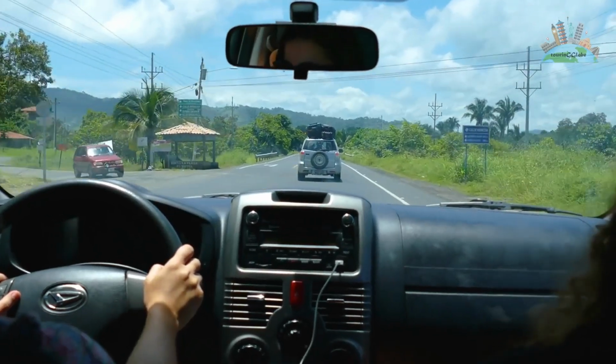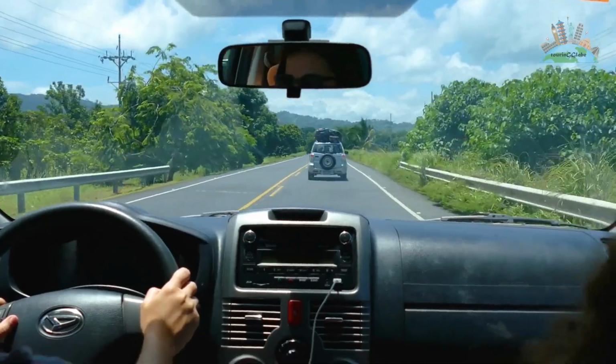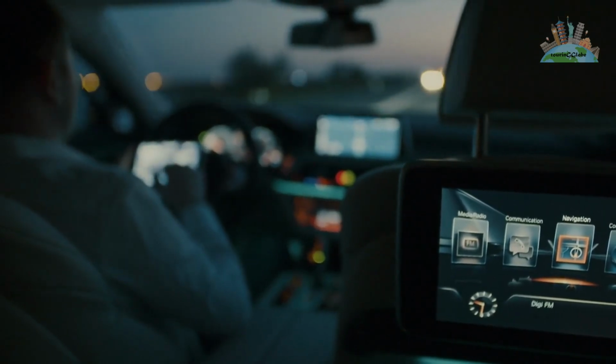Embrace spontaneity. Some of the best moments happen when you follow the road less traveled. Stop when something piques your interest, whether it's a small town, an art gallery, or a stunning view.